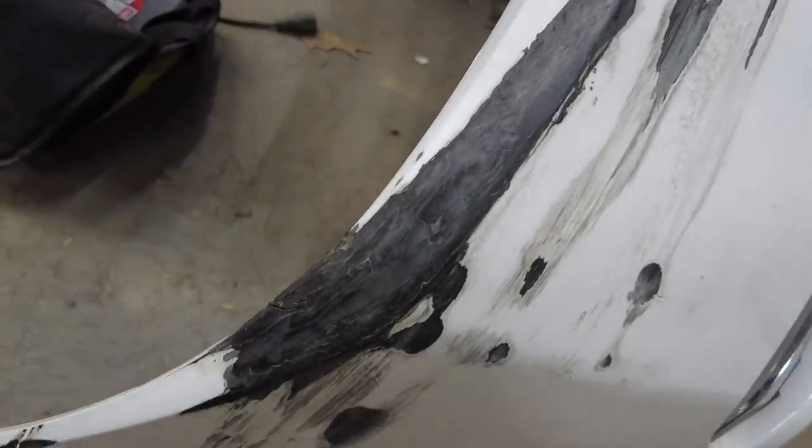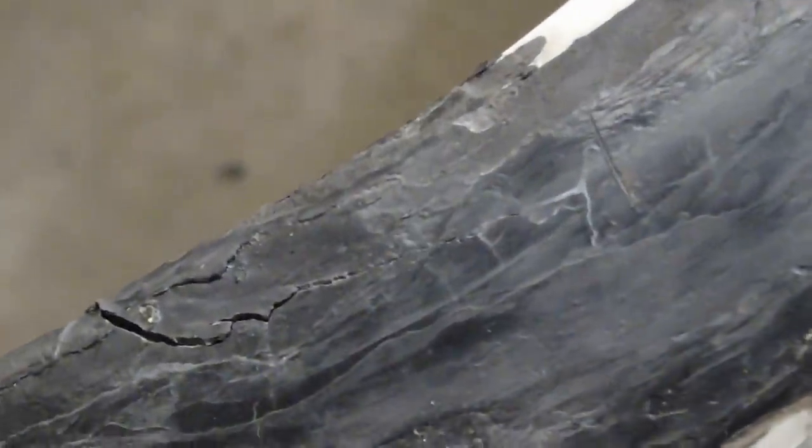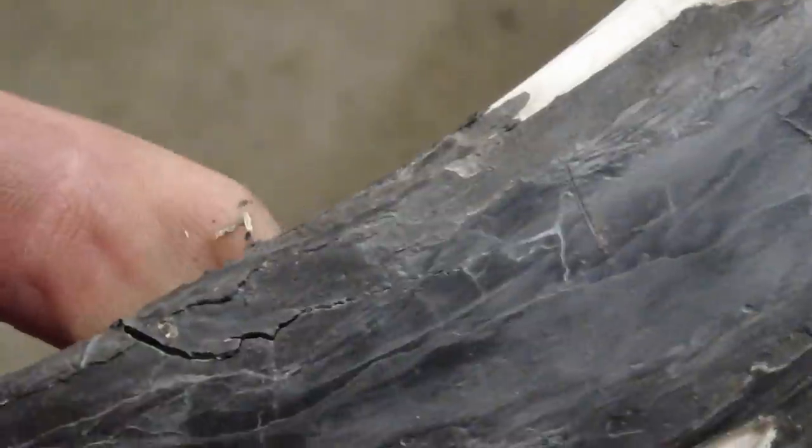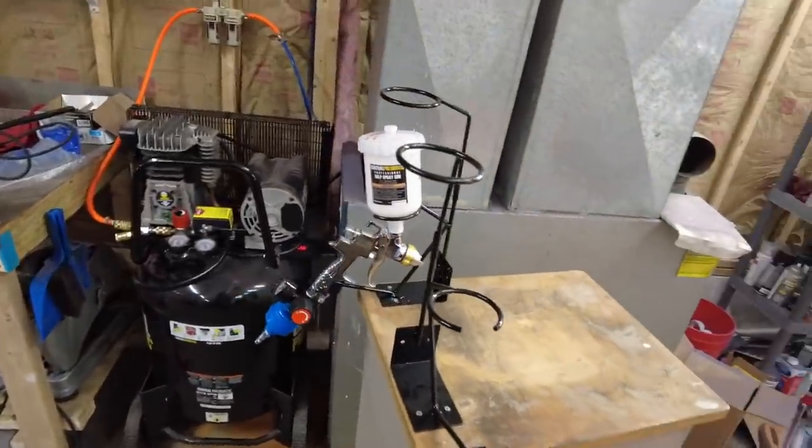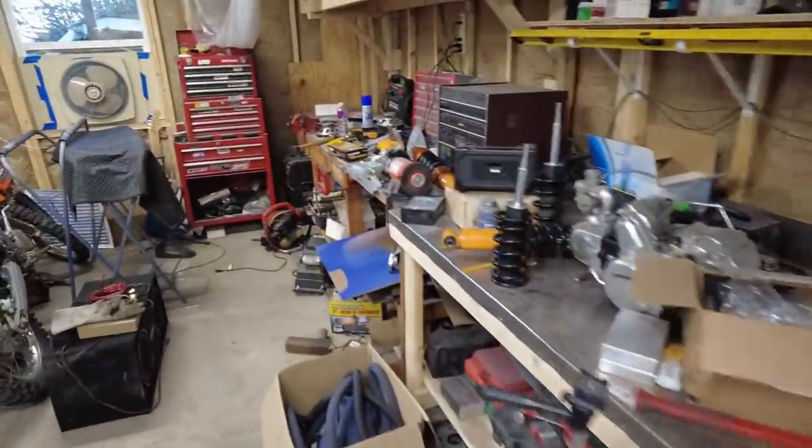As you can see right here is my repair. As you can see right there is the crack. So I got another plastic welder. The tip on my other one broke. Let me find my staple gun and I'm gonna go to town.